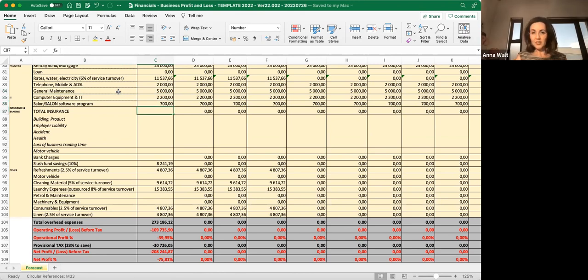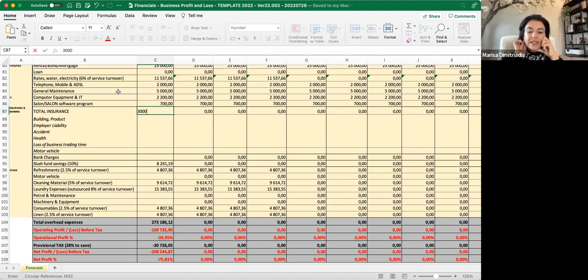Okay, insurance. Again, this can be a small amount or really large amounts, depending on what equipment and facilities you have in the spa. Sorry, I'm just reading the group as well. Fran is saying that the expense goes through the hotel, and Danae is saying that her monthly general maintenance expenses are around 5,000. Okay.